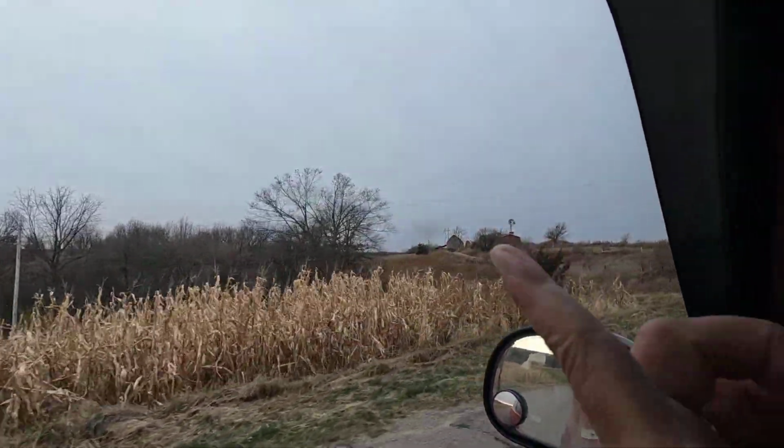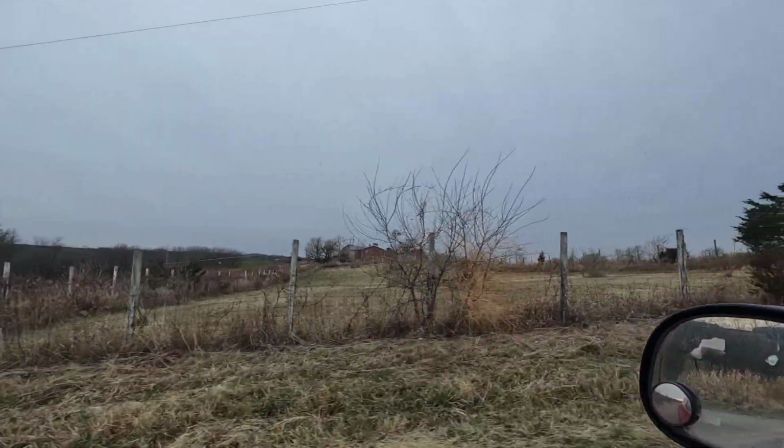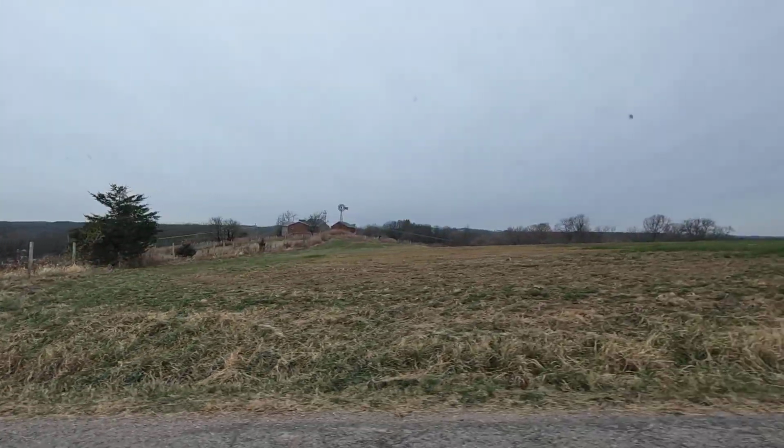This farm right here, they used to have sheep. There were sheep all over the place here, but apparently they don't raise sheep anymore.